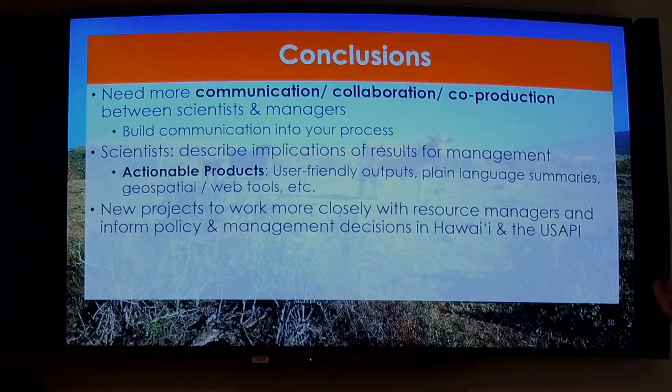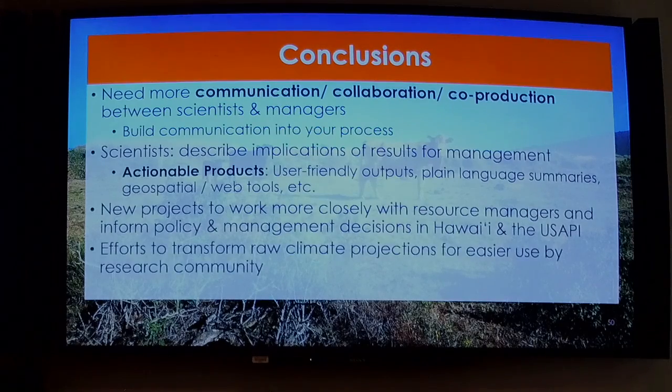And we have our new projects where we're trying this out for drought here in Hawaii and the US-affiliated Pacific Islands, and other new efforts that we're trying to help translate these raw climate projections into more user-friendly formats.